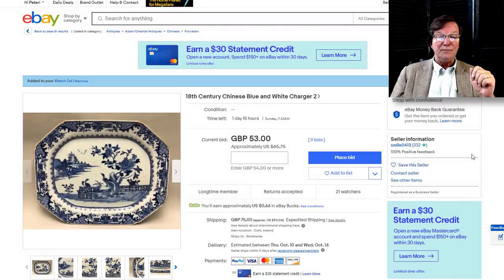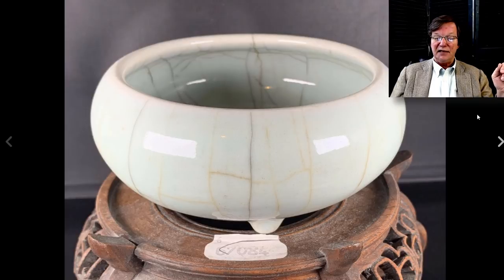And this one so far is up to $65. It closes on Sunday. We'll see how that does. Should bring $300 to $400. That's sort of the range for them these days, it seems.